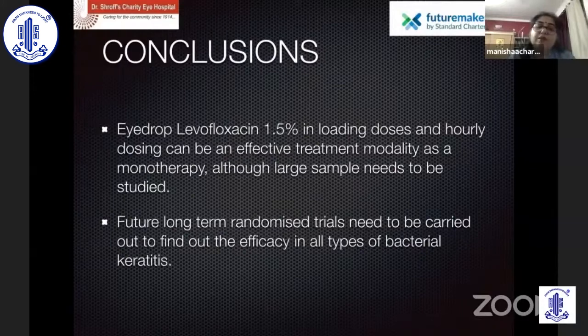So to conclude, I would say that eye drop 1.5% levofloxacin in loading dose, and then the 2-hourly dose, can be an effective treatment modality as a monotherapy for bacterial keratitis, although large samples need to be studied. And further, long-term randomized trials need to be done to find out the efficacy in all types of bacterial keratitis if we have to propose it for that.